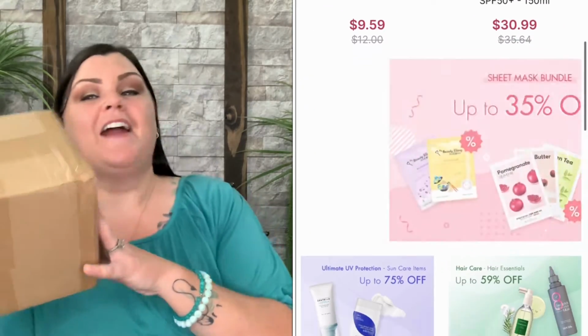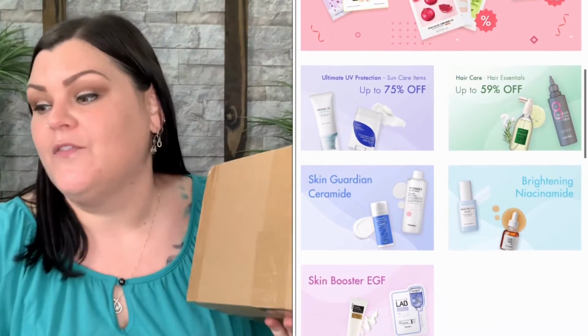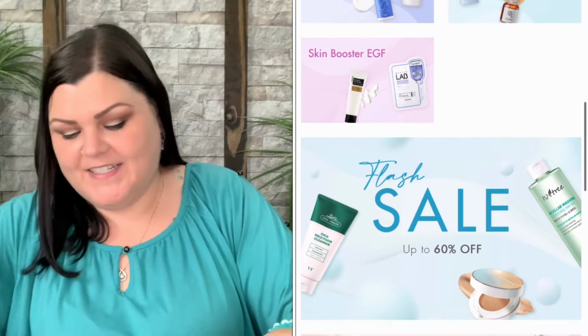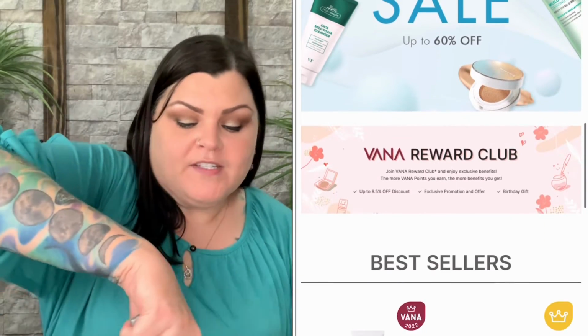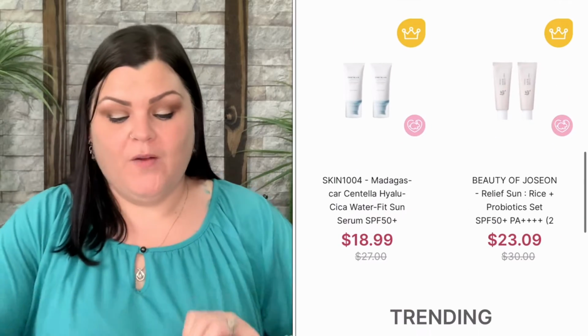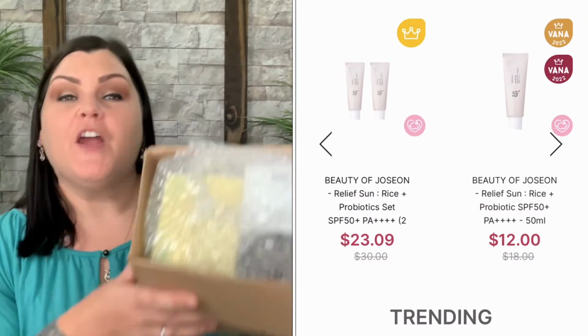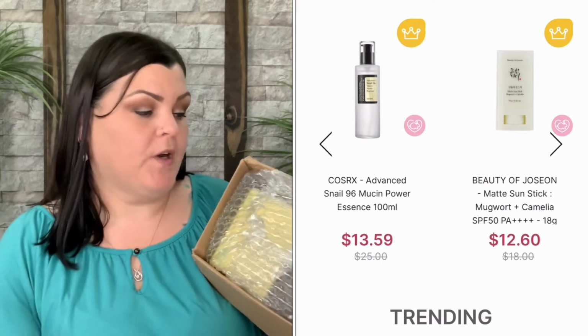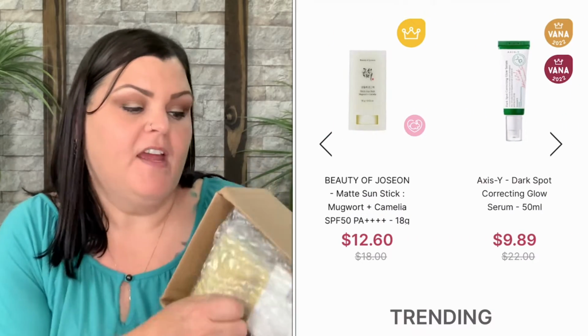So let's go ahead and dive in and let's see what products they sent for me to use for July. I'm always so excited to see what they send, and I'm always so excited to try everything out. So let's see what we have this time. They always package everything so well. Nothing has ever arrived damaged or anything like that. They protect everything extremely well.